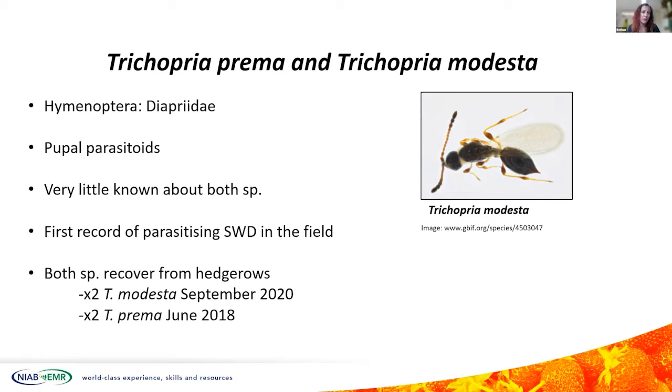We've identified two of these species, two in 2020 of Modesta and two in 2018 of Prima. So it would be beneficial to have a little bit more information on these two species, and I'm not going to discuss them again in the rest of the presentation just because there's so little to share.